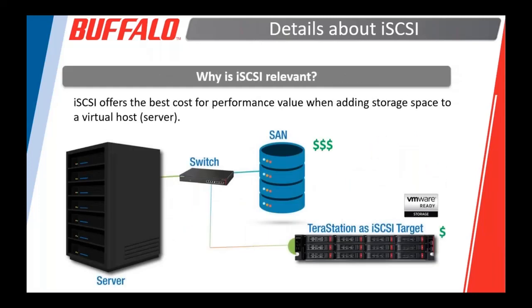The biggest reason people want to go with iSCSI as opposed to buying a new server or going with a fiber SAN, of course, is cost. New servers are expensive. I do a lot of our IT work here at Buffalo Americas, and we just purchased a new server to replace some of our aging servers here in-house. And I will tell you that the servers are expensive, and internal storage in a server is very expensive.